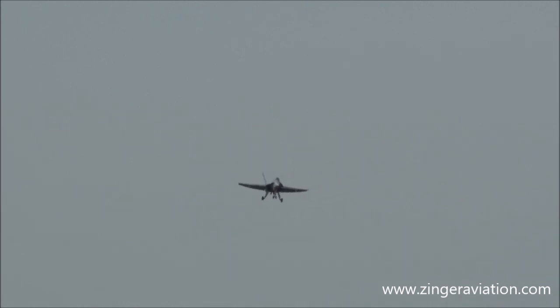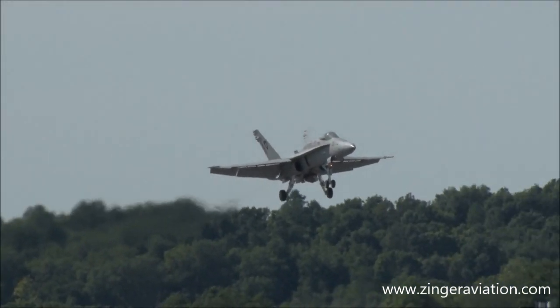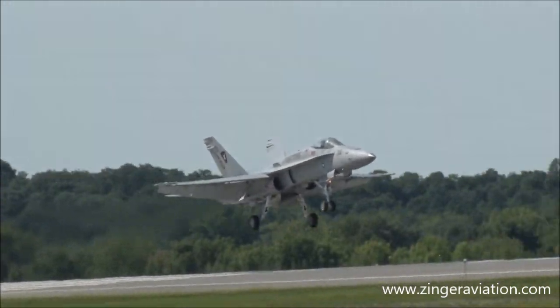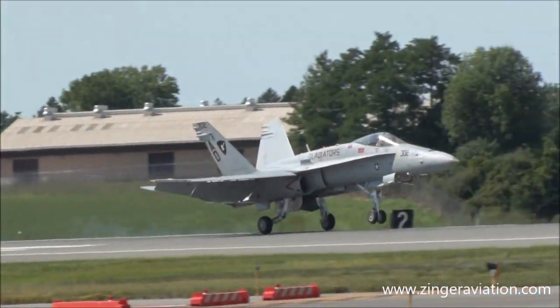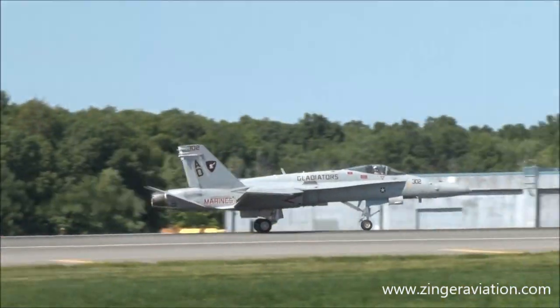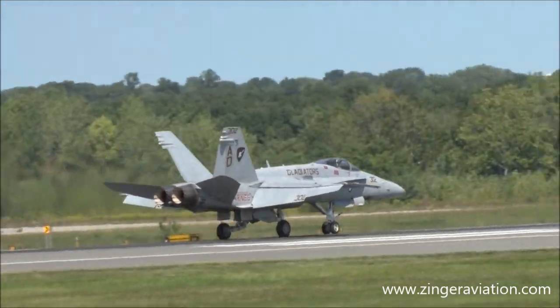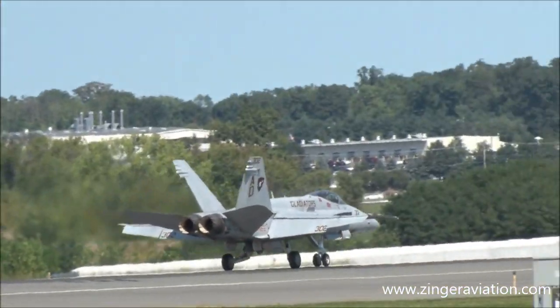Watch the next landing. It's going to be just like the first one. No flare, just lets the airplane fly onto the runway. Does not arrest the sink rate at all. Boom. Nose high, using aerodynamic braking. Helping slow the aircraft down.